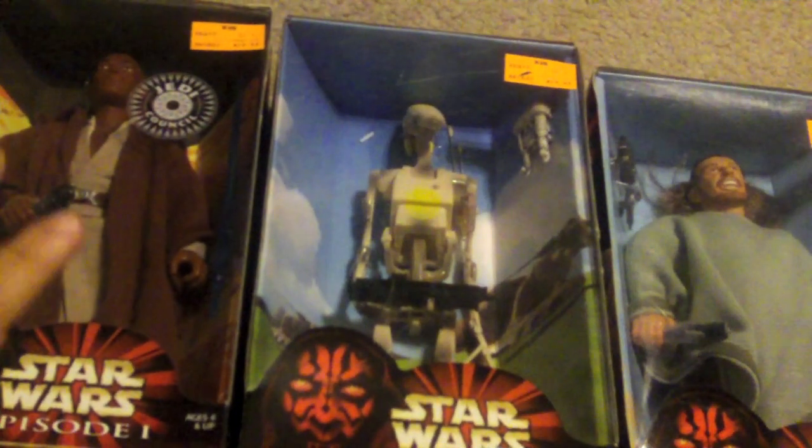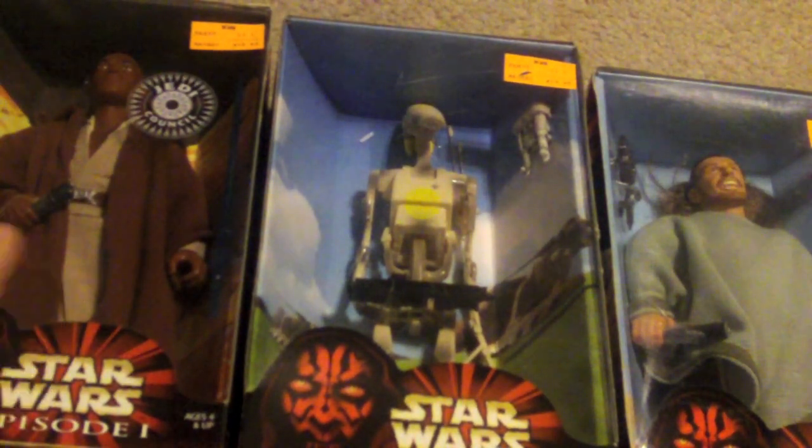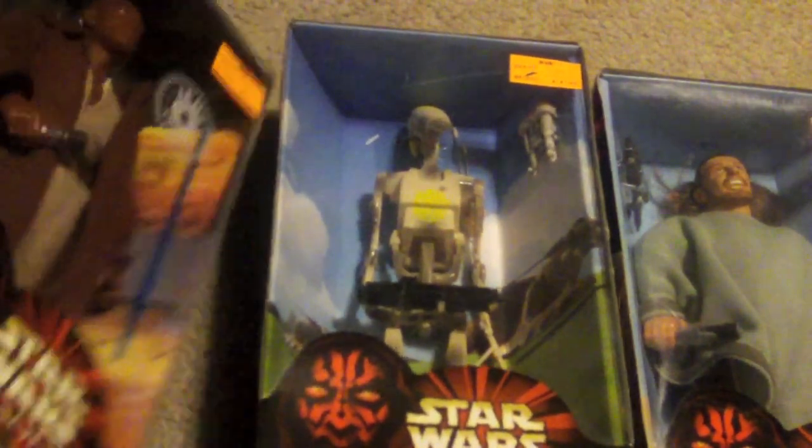Here's the next wave. These were also released in 1999, but notice the packaging is completely redesigned. You no longer have the side window here. Instead, you have the artwork of the character itself. Still the action collection, but in the background you also have a kind of background scenery, which really adds nicely to this display.